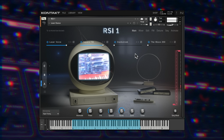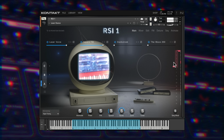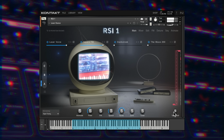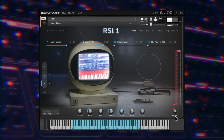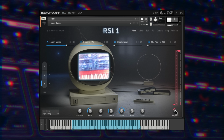Back on the main page, there are some select sequence options, including start-end handles, and the sequence mod macro dial, hardwired to parameters of the sequencer in a bidirectional way. Turning to the left shortens the note lengths and reduces the velocity of all sequencer steps, and vice versa when turned to the right. You can set this macro and save to ABC variations for fun transformations.